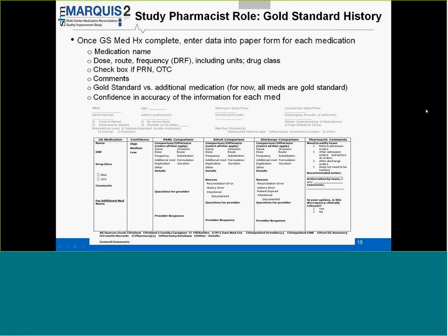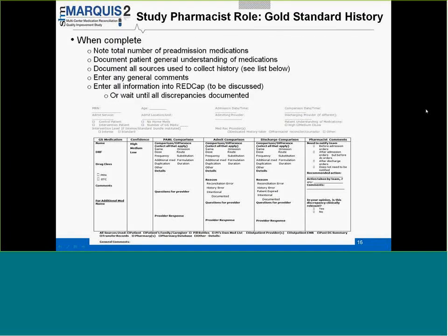I want to go to the next slide, Stephanie. Sure. So now we get into the nitty-gritty about what specifically we should be. Oh, there's another page on that. Okay, yes. When your gold standard is complete, you do want to note the total number of pre-admission medications. That way you know how many rows you should have so they don't get lost. Document your patient's general understanding of the medications. Document all the sources used to collect history.